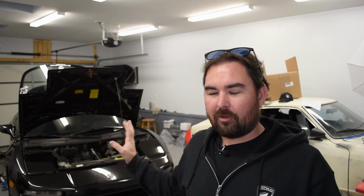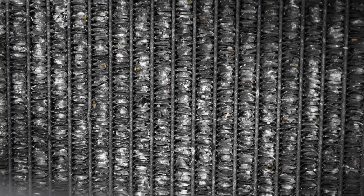However, after looking around and inspecting my car a little bit, I believe I may have found an exacerbating factor with the condition of my stock radiator. Now, the NSX's cooling system as a whole is what I would call fairly robust for a street car. But that said, you can find the thermal limit of it if you try hard enough.